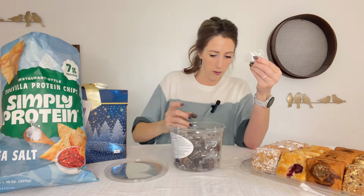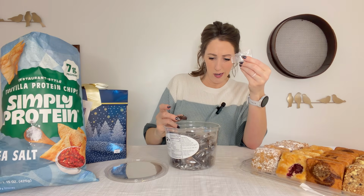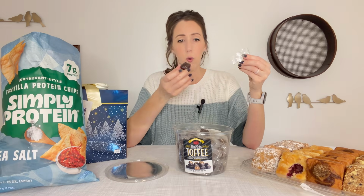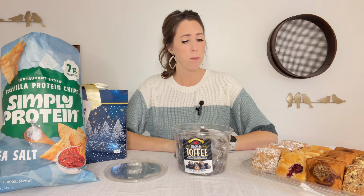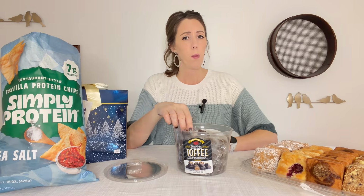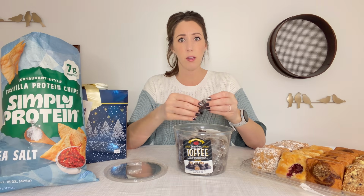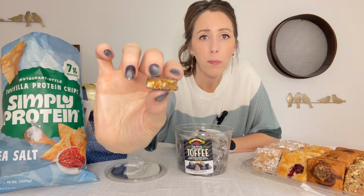I'm guessing the white is what? Just little chunks of almond? It's not salt, I don't think. It does say there's sea salt in here. Ooh. Okay. That's nice. There was a moment there it was very milk chocolatey. I forgot to show you the inside, so now I have to eat another one. Okay, here we go. There's the almond. It's nice.